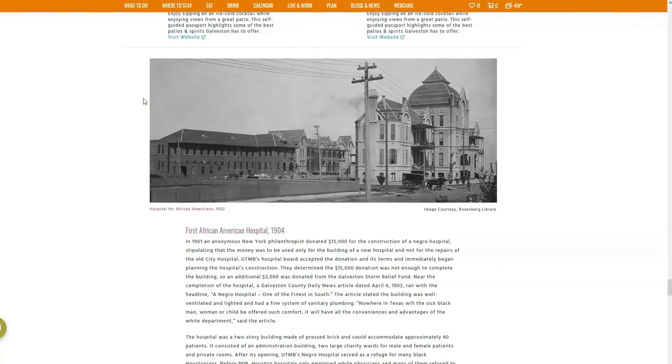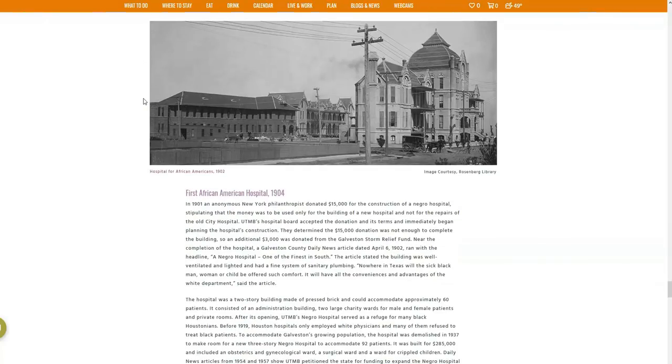Okay, here's another shot. This is the First African American Hospital, 1904. So obviously Galveston, I guess we're in the South in the 1800s with all that story about slave trading and things. But look at these buildings. That looks like red brick to me. Look at this dome. Oh, that's the one that we saw before, I think, from the other side.